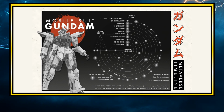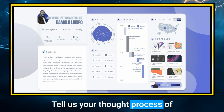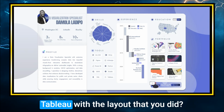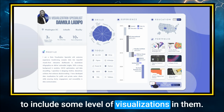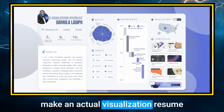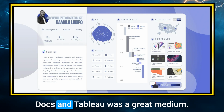Definitely. So maybe let's start off on your visual resume. Tell us your thought process of building this together, because there's so many ways of creating a resume. What made you create something in Tableau with the layout that you did? Yeah, I've always been one, especially in the last 5-10 years, to try and make my resumes to include some level of visualizations in them. But I've always wondered, could I just make an actual visualization resume that's not created in Word or Google Docs? And Tableau was a great medium.